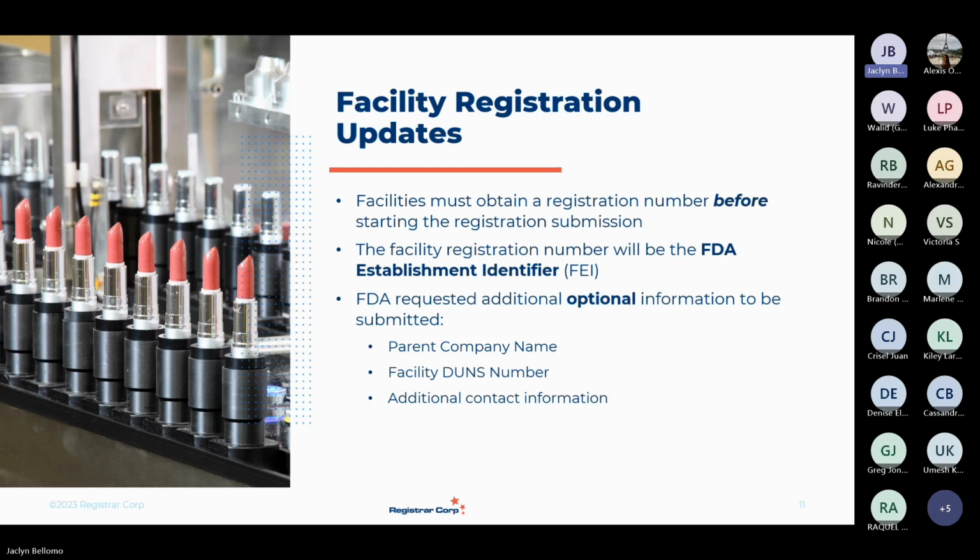FDA also requested additional optional information to be submitted. So parent company name, facility DUNS number, and any additional contact information that would be needed for the facility registration.